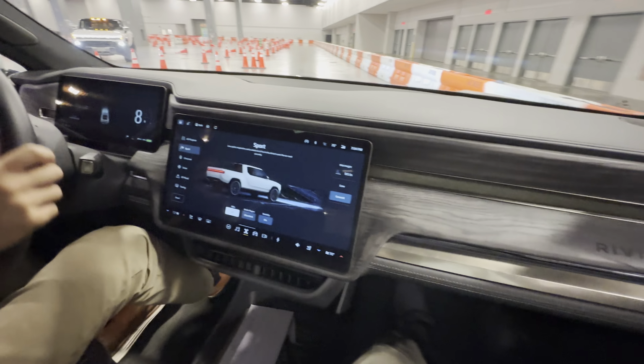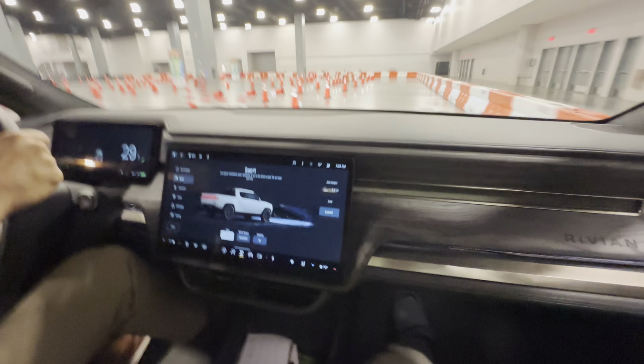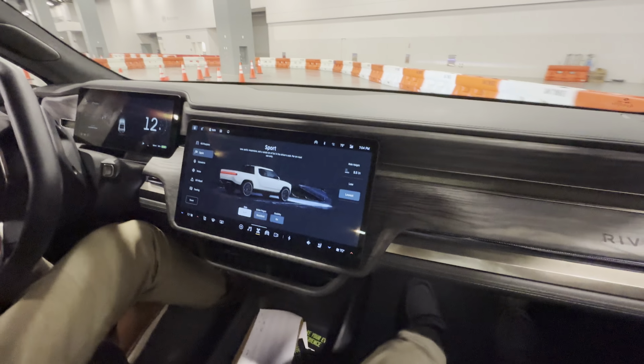So we're gonna do like a soft launch here, so you get a feel for the acceleration. I felt my stomach go. Yeah, so it has really good acceleration. The floor here is a little bit smooth, so I'll probably grab better on the street, but it's definitely not lacking in acceleration or torque, so it does a really good job of that.